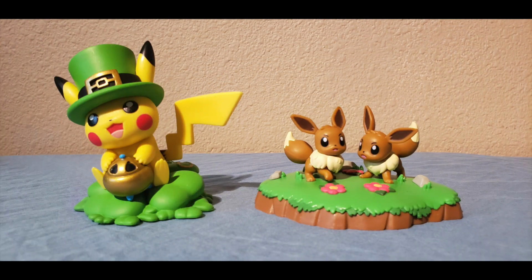Alright guys, it is comparison time, and what we have here is the very first figure from the A Day with Pikachu line, and this is the A Lucky Day Pikachu. And look at the size discrepancy between these two figures. Now granted, the Lucky Day Pikachu is the biggest A Day with Pikachu figure in the entire line, but still, it was a good standard to set for how big these figures should actually be.